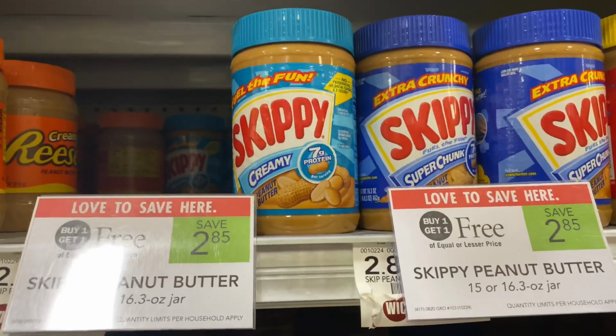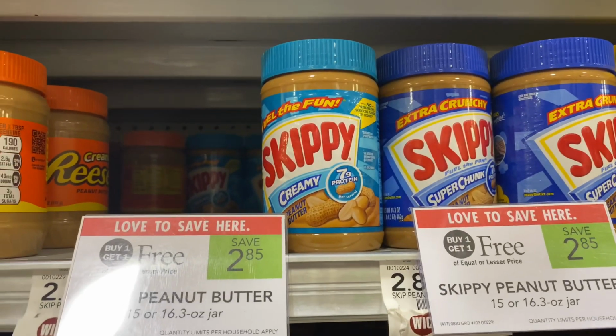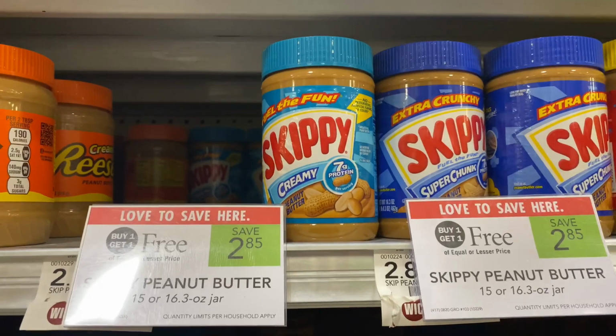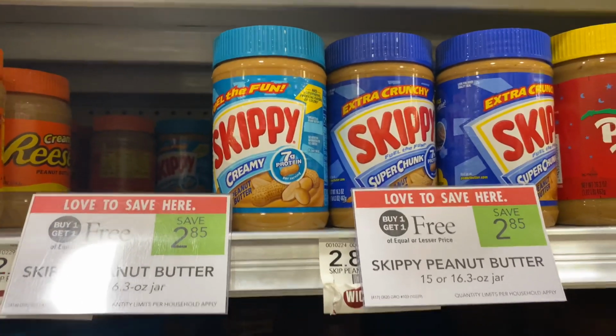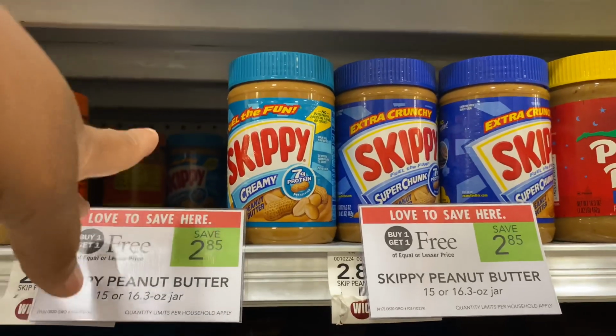So let's say your WIC covers 4 pounds of beans or peanut butter. That's what it'll normally say. 4 pounds of beans or peanut butter. Or it might say 2 pounds of beans or peanut butter. Instead of getting beans, what you do is you'll be able to get this. I normally get 4. And so with this deal, I'll be able to get 8.